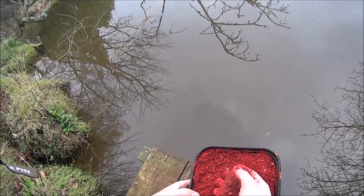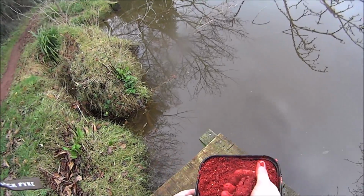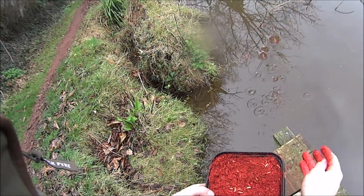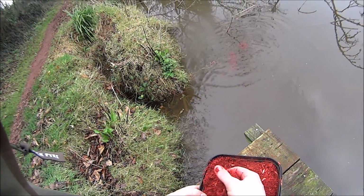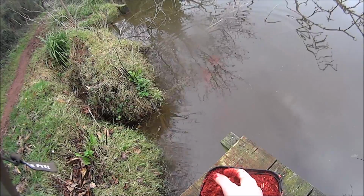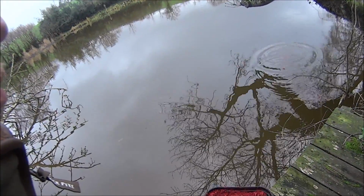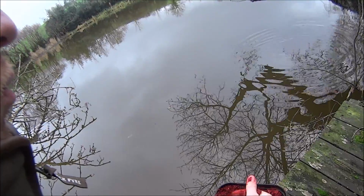The groundbait we're using is quite light. I haven't put a lot of water in with it. That's because I want it to explode and make a cloud through the water column. Not only does this spread the scent of the groundbait, but it creates a nice cloud for the small fish to attack, creating a bit of a frenzy, and then the perch will come in after them. So I'm just putting this into each of my margins, which is where I'll be fishing for the perch.